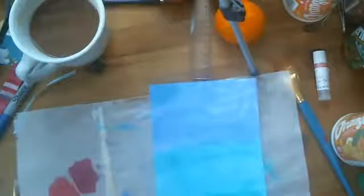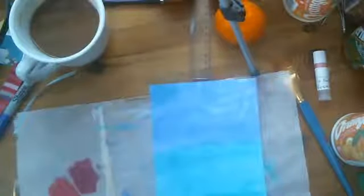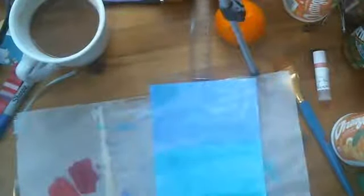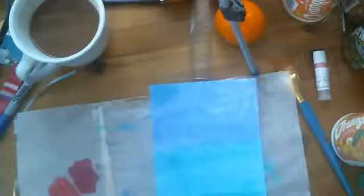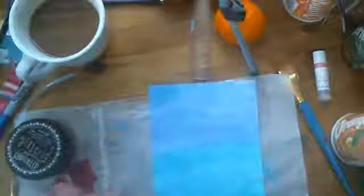Okay. Oh crap, I forgot to take brown paint out. Brown coffee. Melted chocolate. We'll see how these work out.